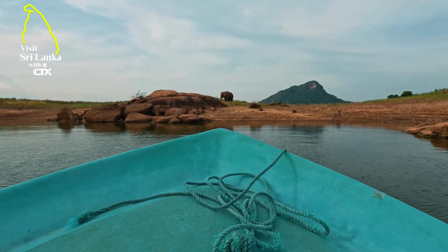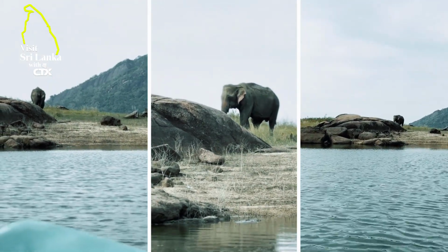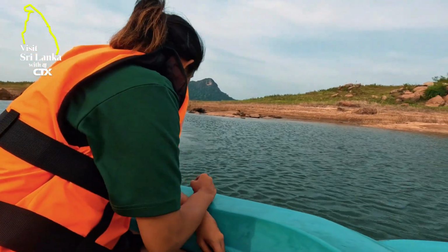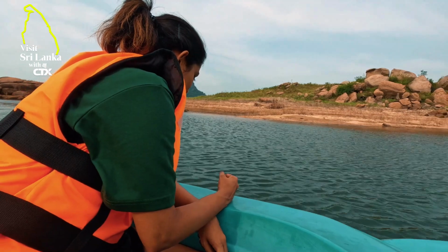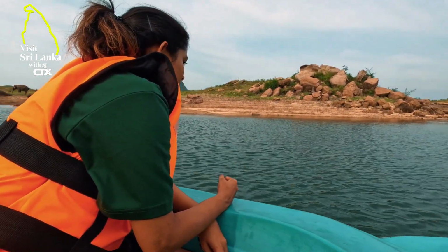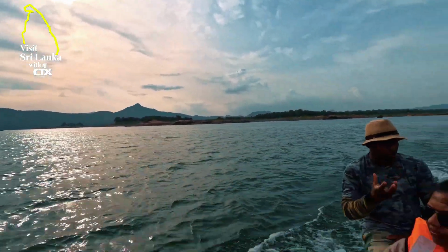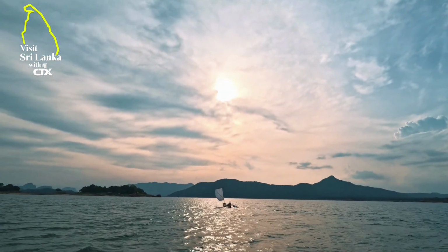Galoya National Park is the only national park in Sri Lanka where one could go on safari in a boat ride. The calm waters of the reservoir make for a very relaxing boat ride. This boat trip is an ideal excursion for keen birders.